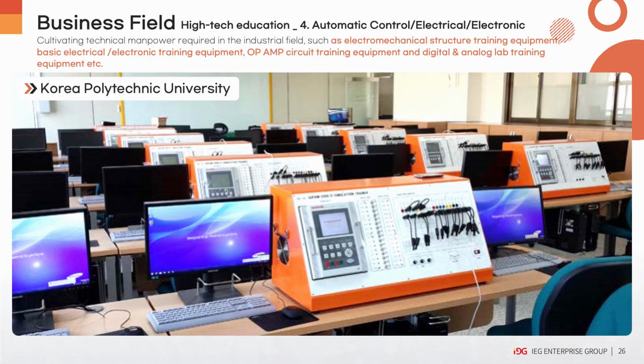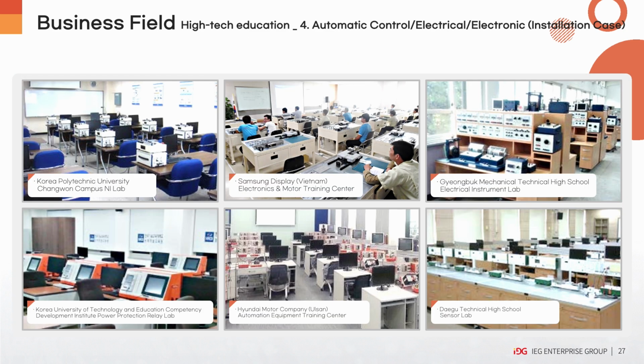Based on our experience in building in-house technical training centers for large companies such as Samsung Electronics, LG, and Hyundai Motor Group, we are continuing the construction of training centers for overseas corporations. IEG has a lot of experience in building basic training laboratories at specialized high schools and universities across the country, and is actively involved in the development of new technology curriculum.